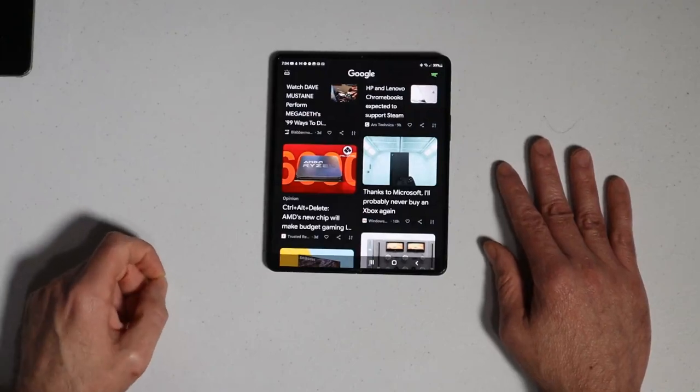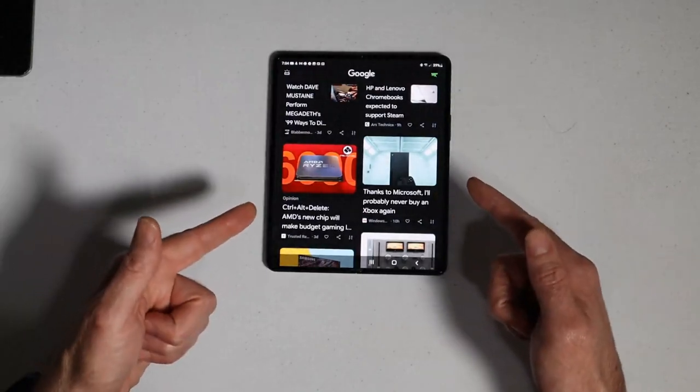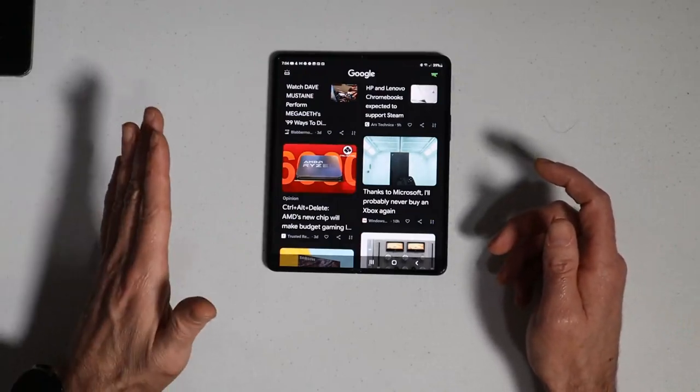And my favorite phone of all time, and that's even throwing in a few Apples here and there, is the Samsung Galaxy Z Fold 3. This is by far my favorite phone of all time. I just love this phone.